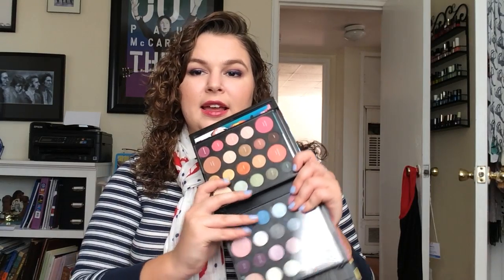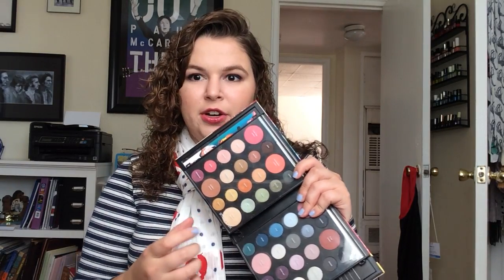Alright. And again, obviously dupes work both ways. So if you were like, oh, I really wanted that C color and you can't get this palette anymore, but you find this palette, you know, it works both ways.